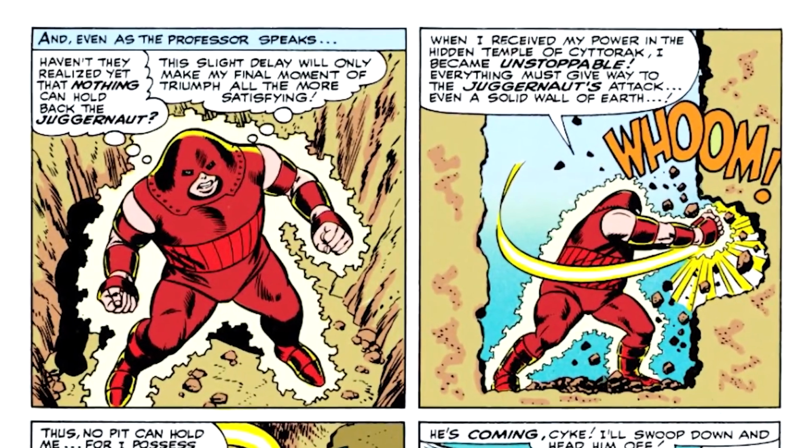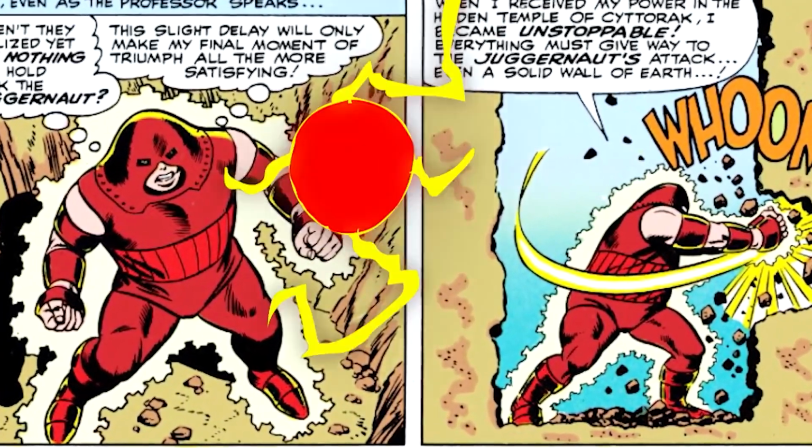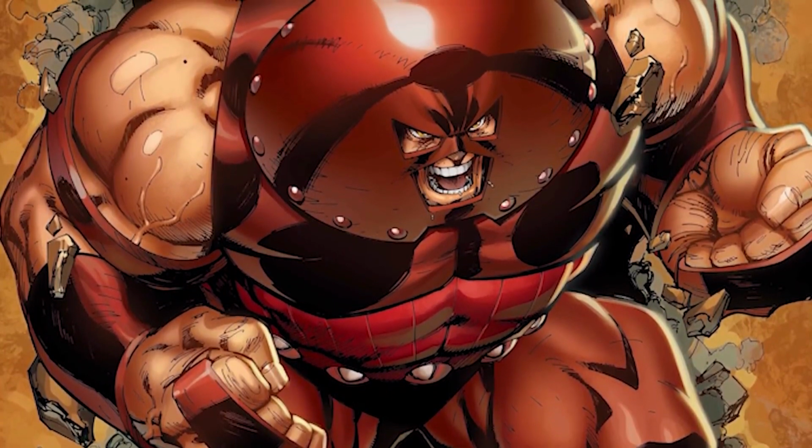Number 7, Juggernaut. While Juggernaut still wears his Cyttorak armor, even he has seen some major improvements when it comes to his look over the years. And not just in the costume department either. We've also seen this character change a ton as a person, to the point that now he's a lot more anti-hero than villain even. Possibly even bordering on full-on hero, I'd say.